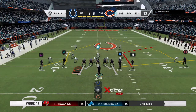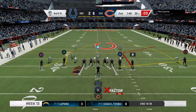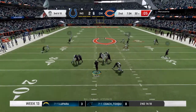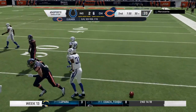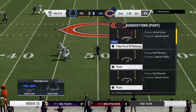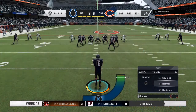They wound up getting nothing out of that 2nd down completion, so now here's 3rd and 10. Operating from the gun, Dukes. And the throw there going to be incomplete. They went with the dime look that time on defense, just flooded the field with defensive backs, blanketed everyone, took away all the passing angles, thus the incompletion.